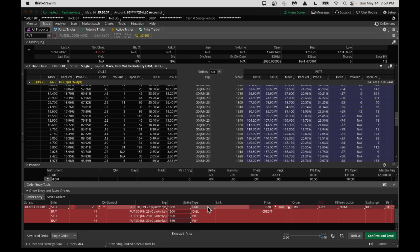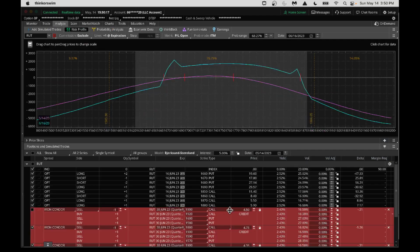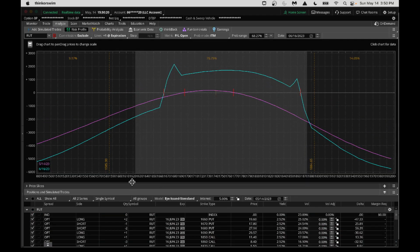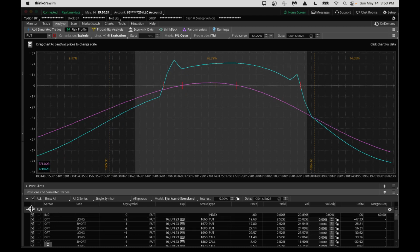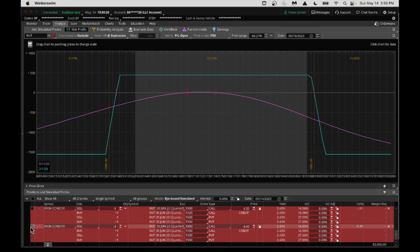Or before that, let's do one thing. Let's look at the probability of success on this one here. You can go here and say analyze trade in thinkorswim platform. So you could go here. I got a lot of things going on here. I will basically remove all these things here and go into my last iron condor, which is the one that we are doing right now. Look, we got a nice looking iron condor here.